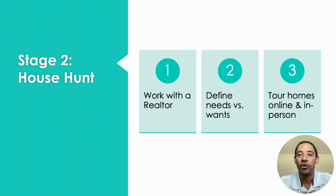All right, stage 2 is going to be the house hunt. So before we start hunting for houses, if you are someone who has a realtor beforehand, then you might have said, hey, I'm looking for a house, and they said, hey, okay, go ahead and reach out to this mortgage lender to see what you're qualified for, and then we'll start to house hunt. But for some people, they go the other route where they reach out to the lender first and then reach out to a realtor after to start touring homes.